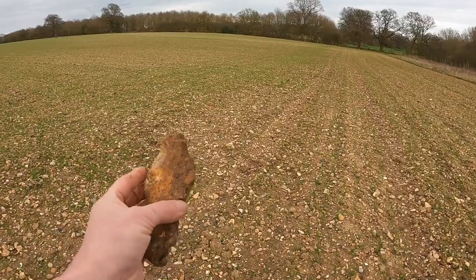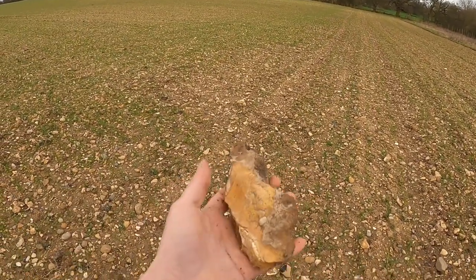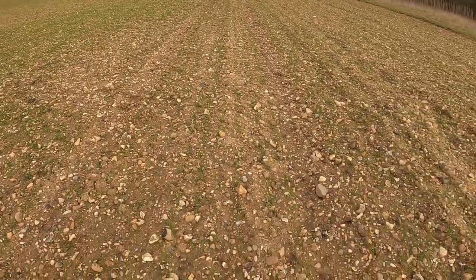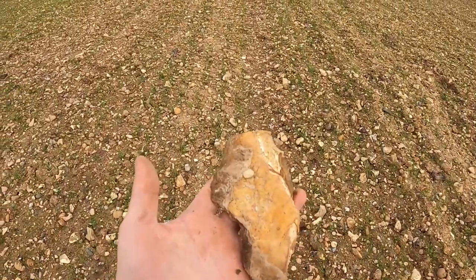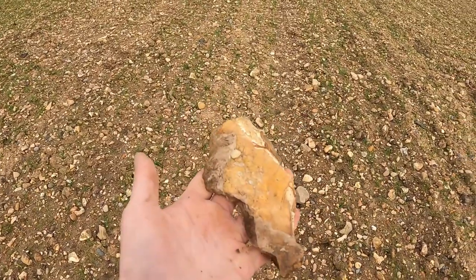Now that looks quite an interesting piece actually, that looks something Mesolithic. There's a shape of that. That looks like, oh, just dropped it, just looks like a Mesolithic hand axe. And I'll have a better look at that when we get home.